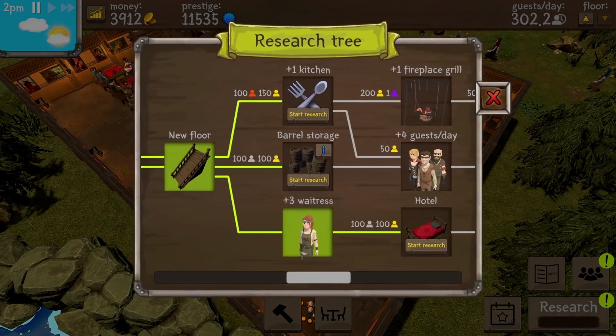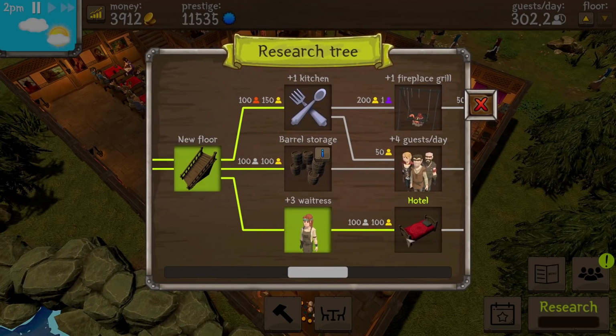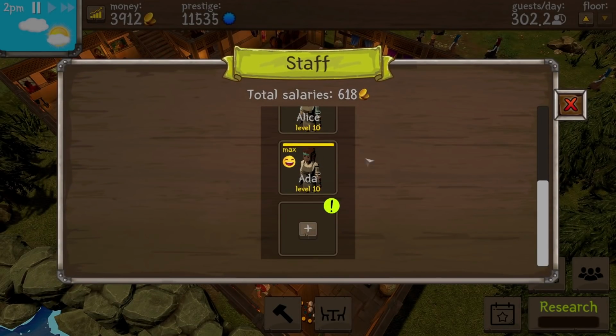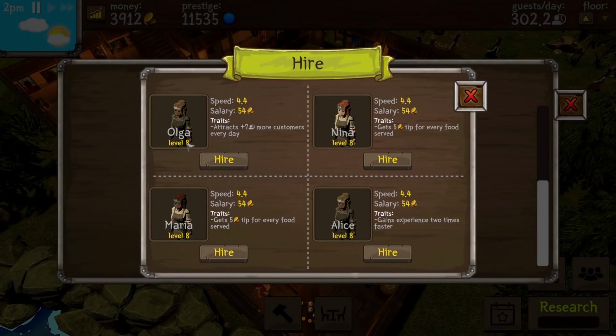Yay, there we go. Right, immediately get the hotel research underway, because then we can make a dent in those numbers there. And let's very quickly hire 3 more people. I mean, yeah, that's going to be expensive for the wages, but I think we need to. So they're starting at level 8, which is very good indeed. Right, so Maria, level 8, 5 tip for every food served. Same for Nina. And then Olga and Alice.